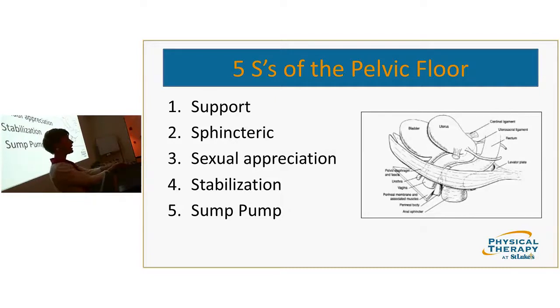So if we're looking at the fingertips, that would be the attachment on the pubic symphysis in the front. If we look at our ulnar styloids, where they're close to connecting back here, that's the attachment on the coccyx. And then your thumbs are the obturator fossa on the side. So this is about how big your pelvic floor is, small, but really strong.